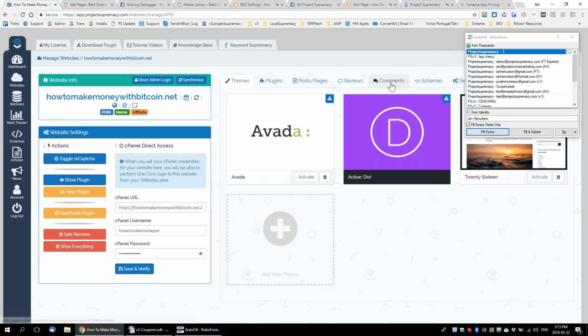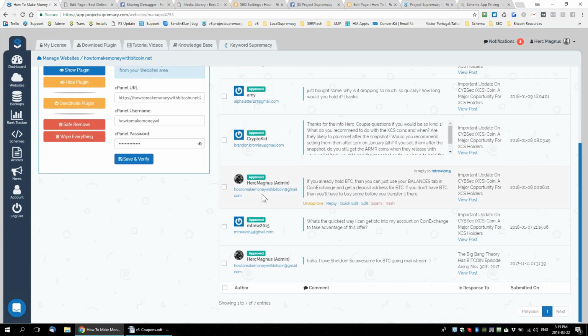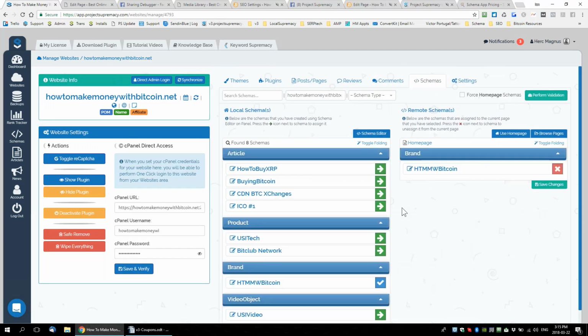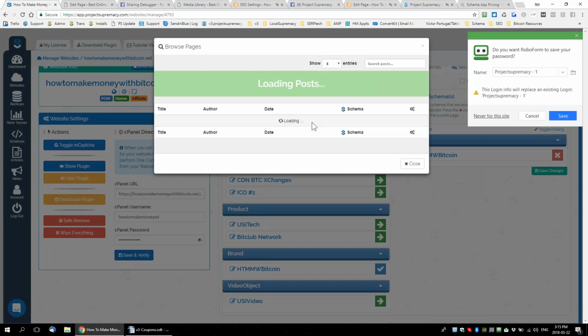Okay, here's the comments. I can load comments, edit comments, reply to comments, see what's approved, see what's spam, see what's trash. Here's our schema where, of course, I had a bug today with our schema injector. But you can see, guys, here's the homepage schema if I want to go to different pages. Let's see if it works on this site.